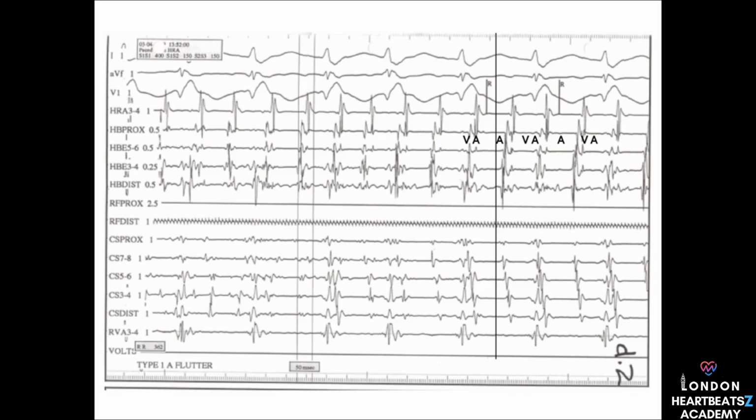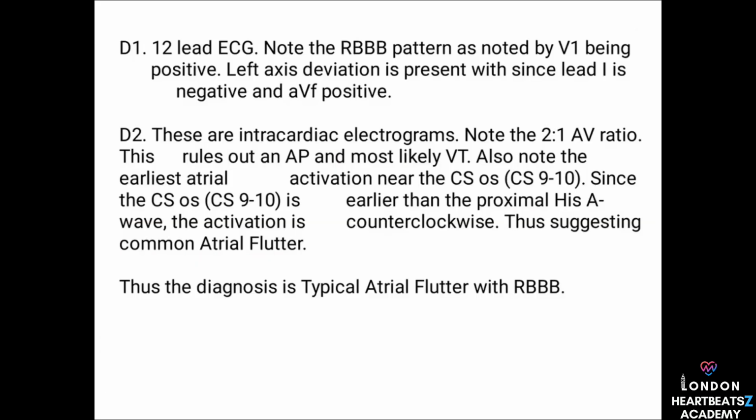Exactly. Now look at the intracardiac electrograms in figure D2. Where's the earliest atrial activation happening? Looks like it's near the coronary sinus ostium, specifically at catheters 9-10. Right. And that coronary sinus ostium activation happening before the proximal His bundle atrial wave tells us we've got a counterclockwise activation pattern. That's a classic sign of common atrial flutter. So typical atrial flutter with a right bundle branch block. You got it. Atrial flutter, it's like a fast, organized dance, but only in the atria. That's a great way to put it.